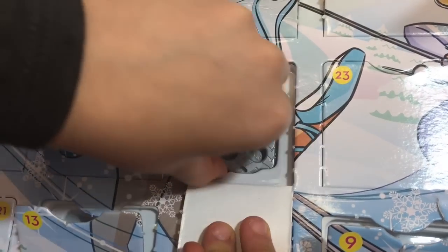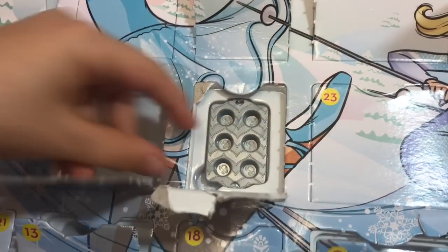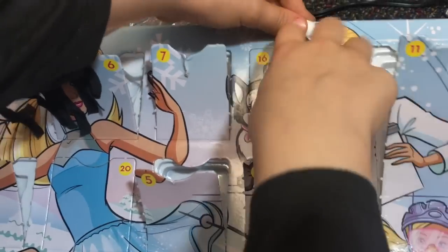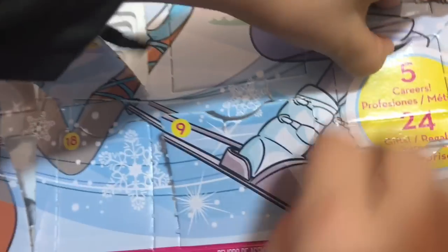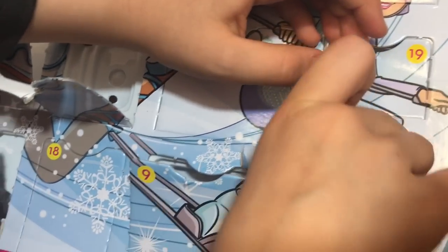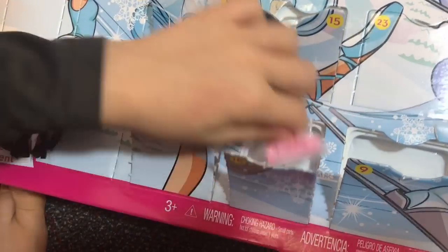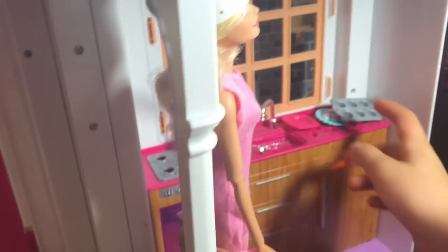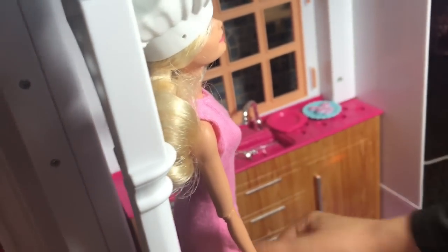It's a cupcake holder. Oh yes. This must be the chef's. Yay! This has a Barbie logo inside. It's a poofy, poofy chef hat. Oh, nice. Cookies. Oh, here's her apron. So what should we cook? I think we should cook some cupcakes. I mean cookies. So let's put them in the oven.